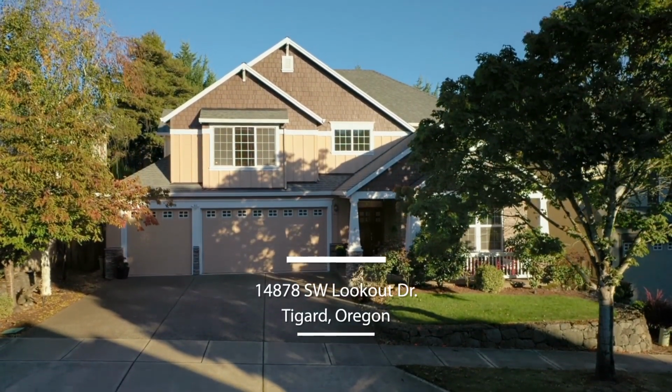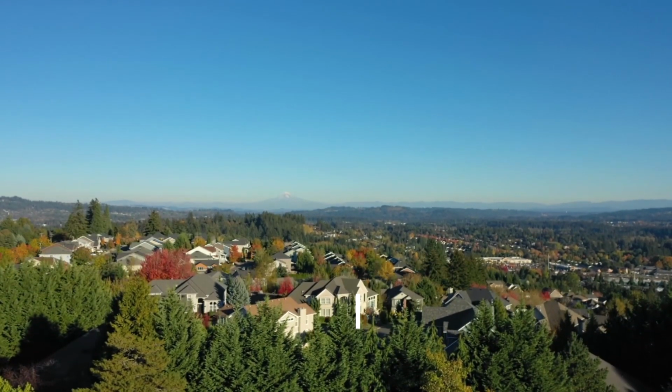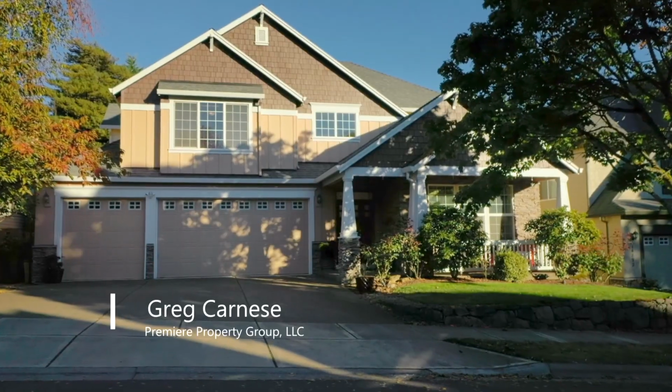Welcome to this custom Craftsman home in the coveted Arbor Summit neighborhood. It's conveniently located near shopping, parks, and just one block from Alberta Ryder Elementary School.